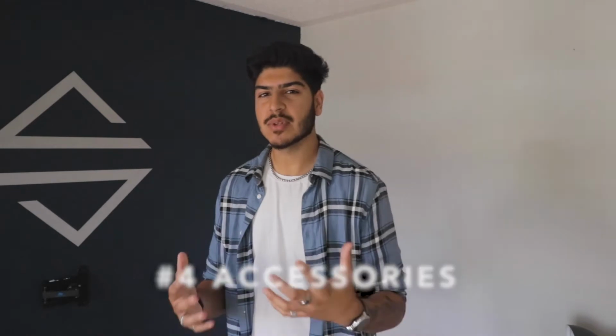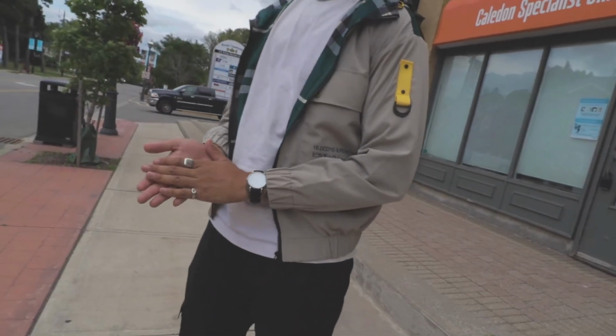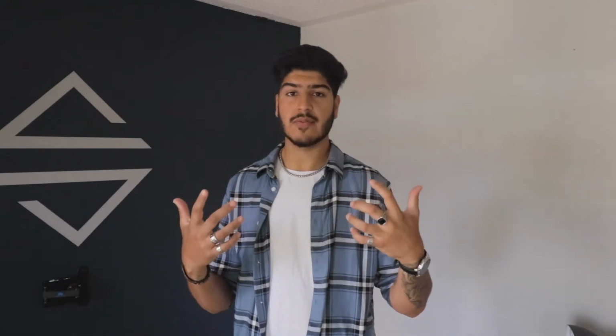Clothing hack number 4, and that is accessories. Now, although accessories doesn't really go with clothing, it is a big, big part of your whole fashion look. In my opinion, I think that accessories are the things that really bring the outfit all together. Whether it be necklaces, rings, bracelets, or watches, everything and anything will make your outfit look a lot better.